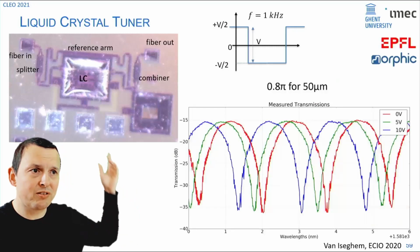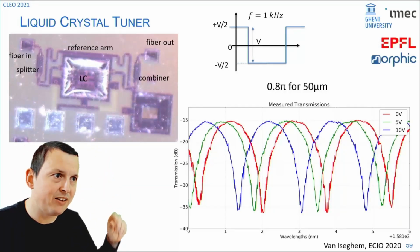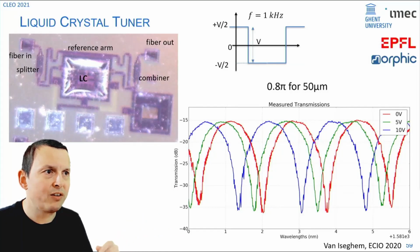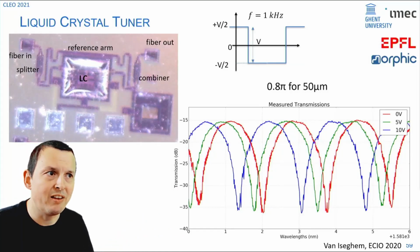And the result, like this, you see the liquid crystal embedded in that little cavity. And in this case, with a 50 micron long phase shifter, we achieve a 0.8 pi shift with only 5 volts driving.